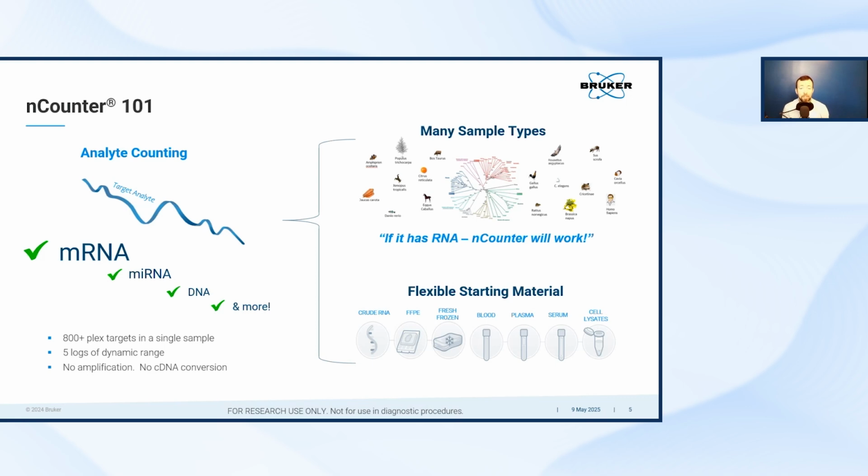Importantly, nCounter is best in class with formalin-fixed paraffin-embedded samples. These are generally subject to extensive RNA fragmentation, making them challenging for many technologies. But nCounter's robust probe design excels in these conditions. And this list is not exhaustive. There are other sample types as well, including plasma, cerebrospinal fluid, and more. We're always interested and excited to work with novel or challenging sample types, so please reach out if you have questions.